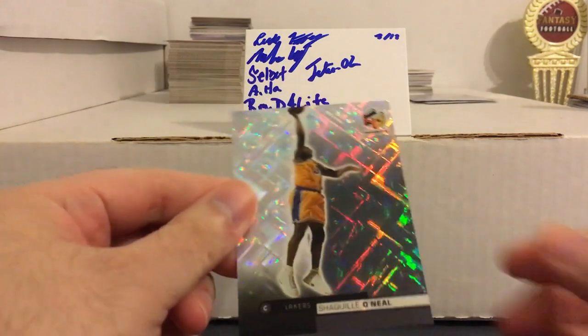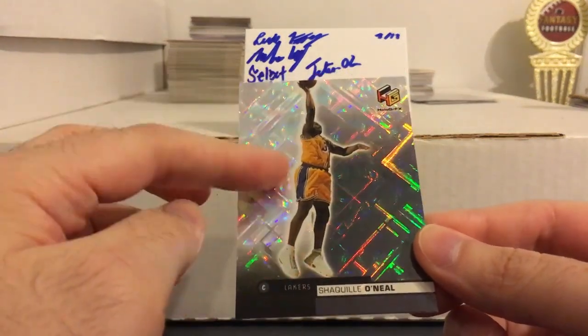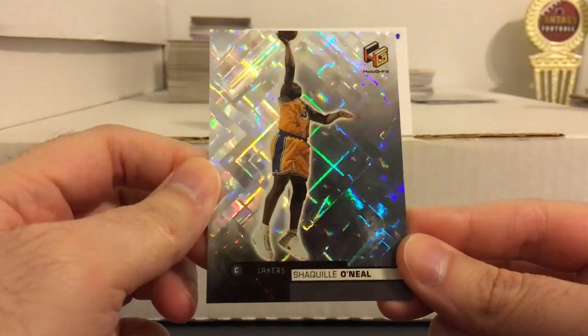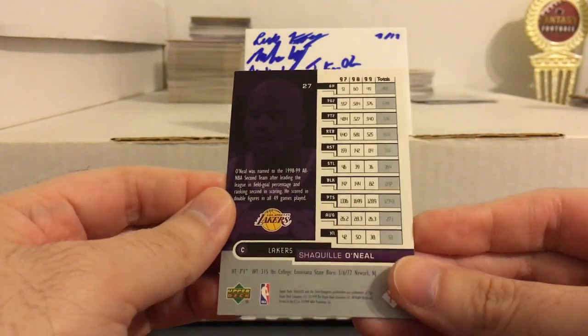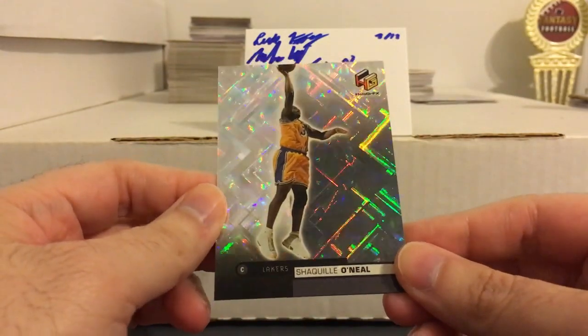Here we have from Upper Deck Holographics. It is actually from the base set. The entire base set looks like that, so imagine having that entire base set. That would be really cool. Big time shine on that Shaq right there. Actually seeing that now kind of makes me want to try to get that set. Not sure how many cards were in it. But again, very nice stuff.